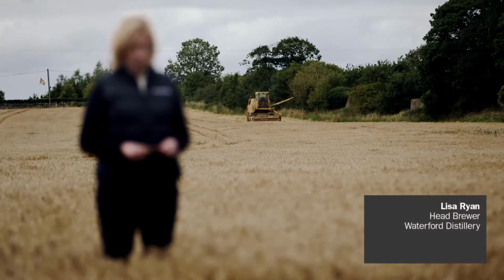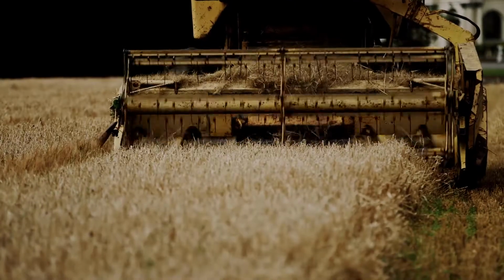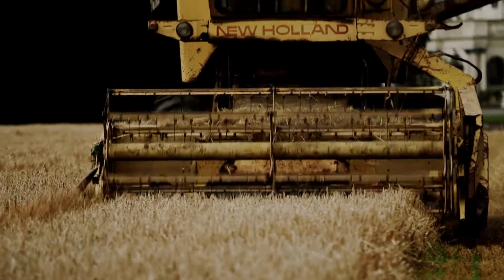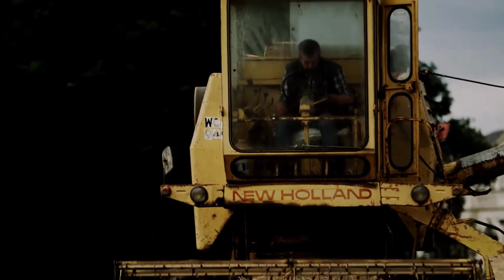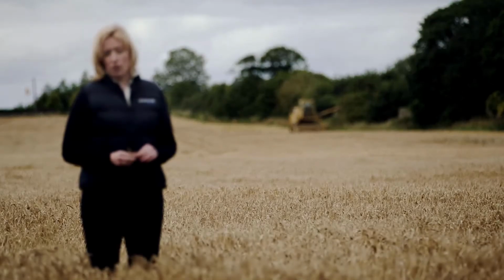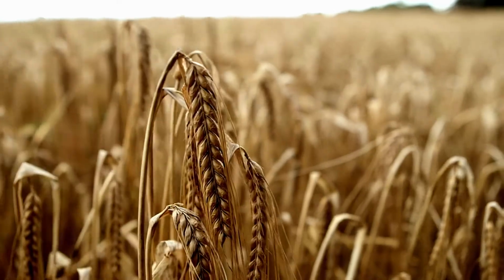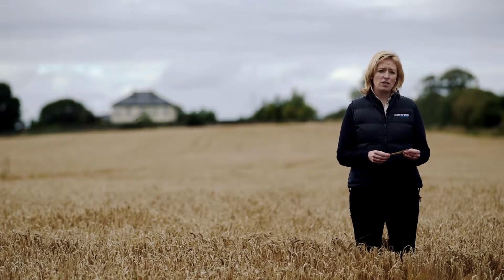This is the start of our process. We're in a field called Swift's Heath. Mr. Callbeck is behind me here harvesting the field. We have 46 different farmers growing for us. Irish barley would be considered the best varieties of barley in the world in terms of quality, reproducibility and easy to work with.